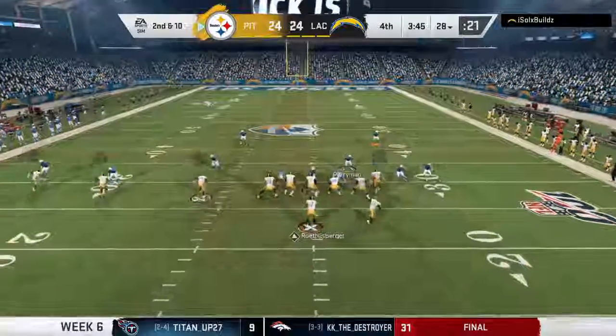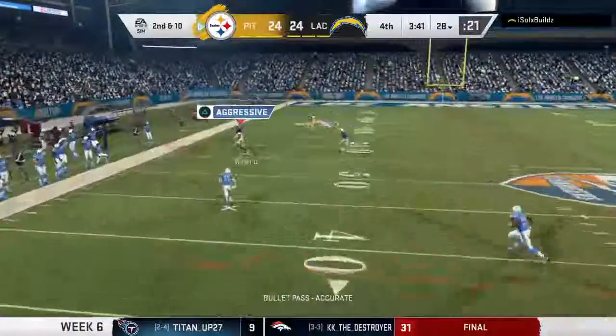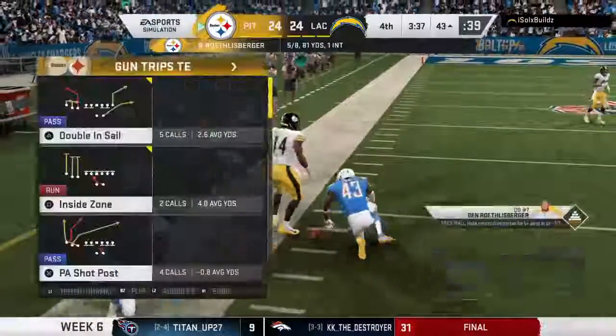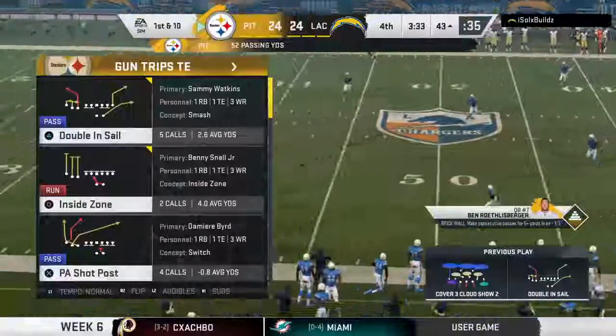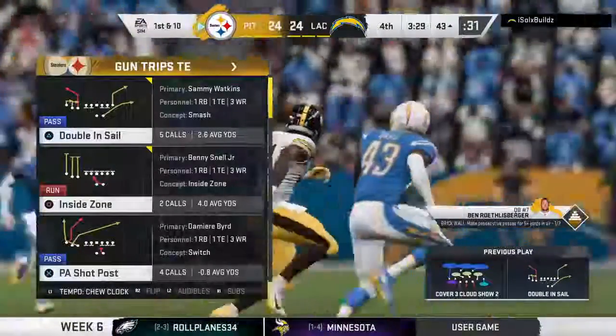Not easily done. Looking to throw on 2nd down. Roethlisberger. He's going to fire one. It got his man, complete. That one covers 29 yards. First down. Well, we haven't been shortchanged on offense. Another fun play to watch there on the deep pass.